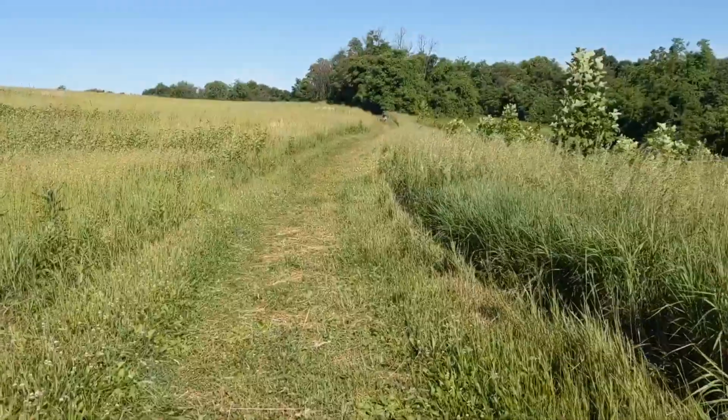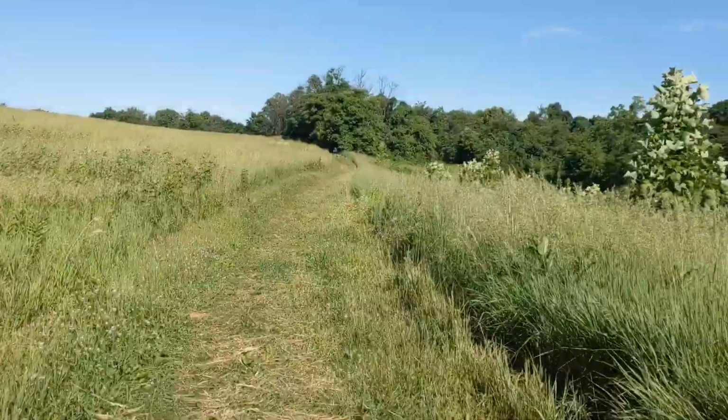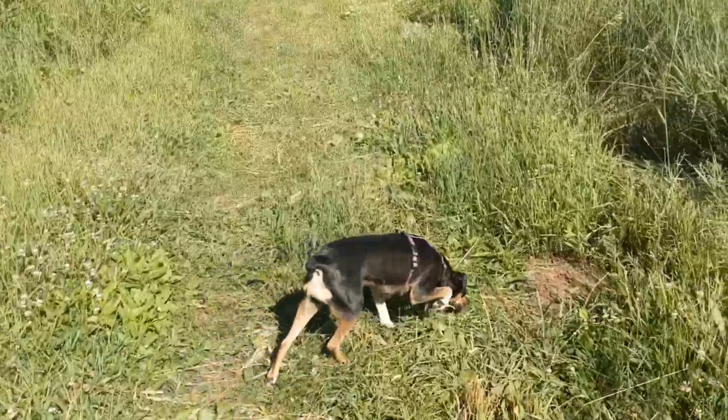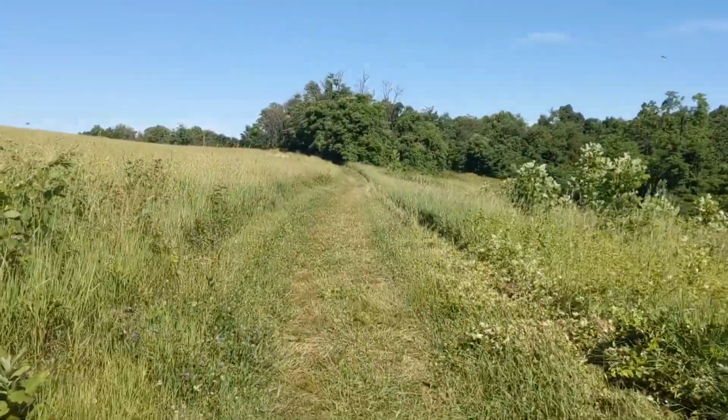Beautiful day. I have my pack packed as I'm going to be going to Shenandoah later this week, so I needed some practice. Needed to get out there, and it's just a beautiful day. Not too bad humidity.